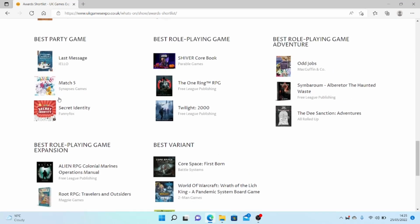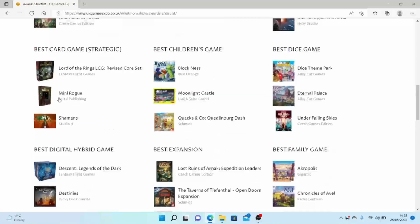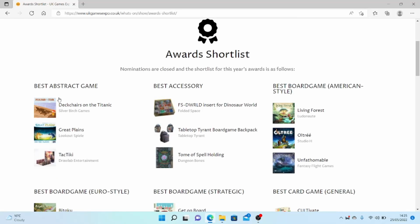Now, the judges will be picking one from each category, but you, as the voting public, will have the opportunity to pick one in each category as well. So, for example, the best abstract game, you might choose Deck Tales on Titanic, Great Plains, or Tactiki. I don't know if we've got a favourite and a preference. We're not going to put it here, so we don't want to influence. So, this is your opportunity to be involved in the voting.